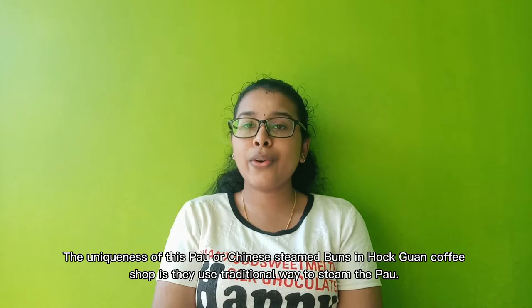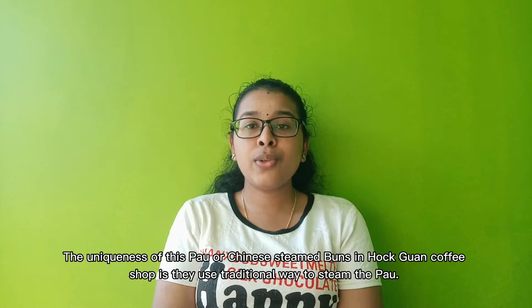For those of you that don't know what pao or Chinese steamed buns are, it is a type of yeast laminate bun, and it is a traditional Chinese cuisine. The uniqueness of this pao at Hock Guan Coffee Shop is they use the traditional way to steam the pao. The fillings are also made with fresh locally sourced ingredients. So let's go to the coffee shop and try some of their famous pao as well as their signature pao too.